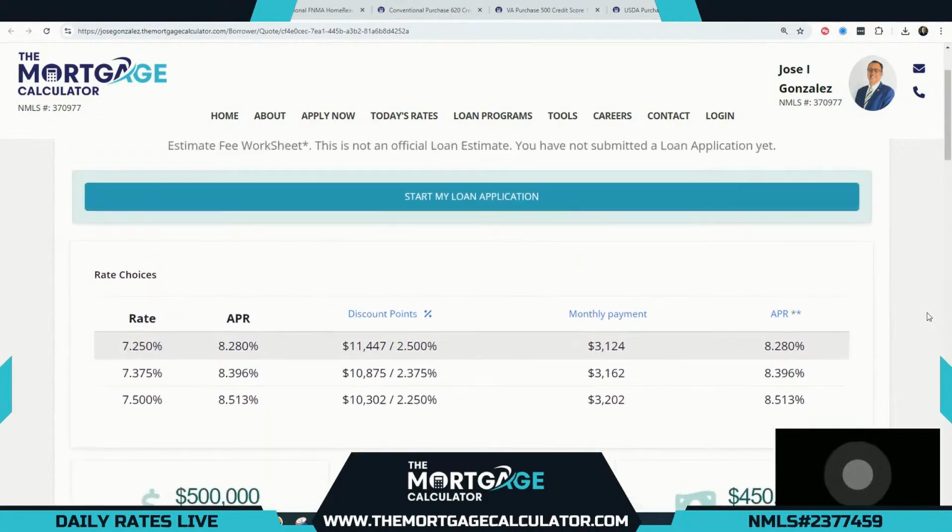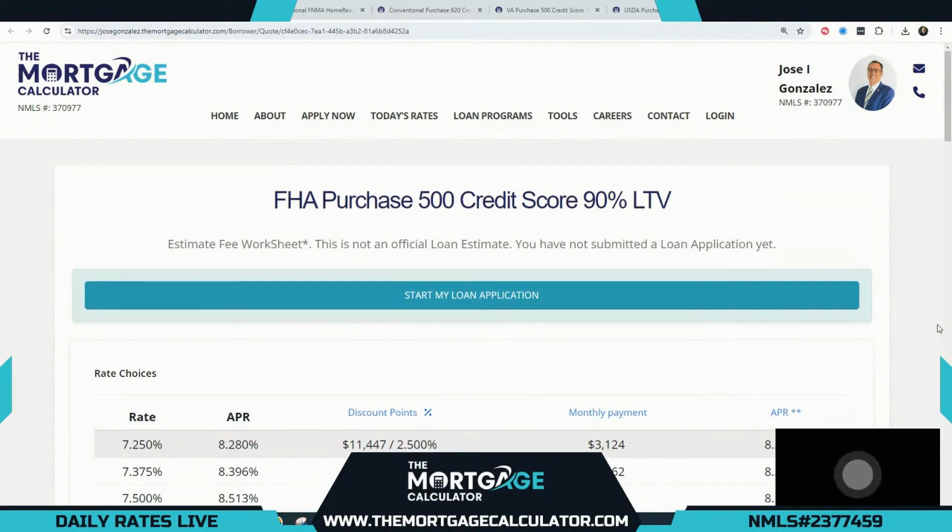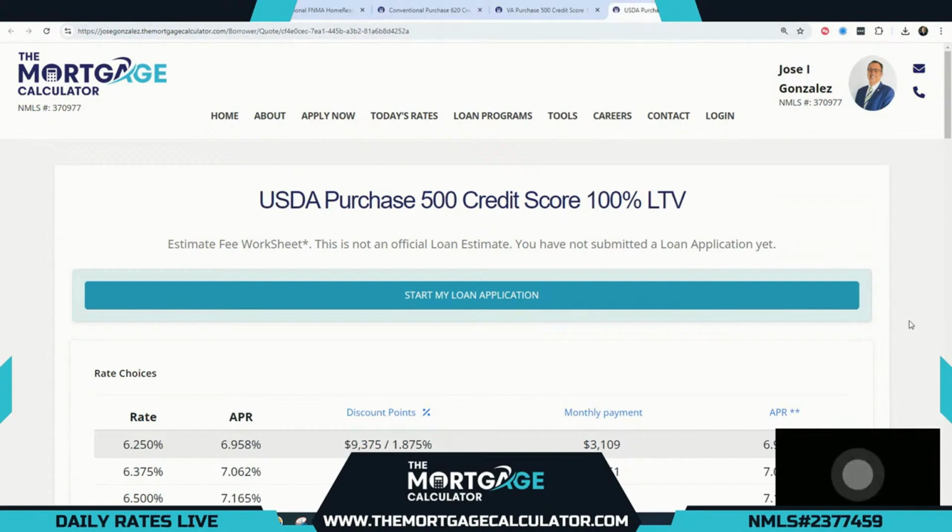So our lowest cost option here is 7.5% interest rate at a cost of 2.25 points. And our lowest rate option is 7.25% at a cost of 2.5 points. And again, this is 500 credit score, 90% LTV, FHA purchase. Now we go on to USDA.